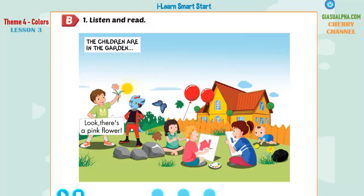B. 1. Listen and read. The children are in the garden.